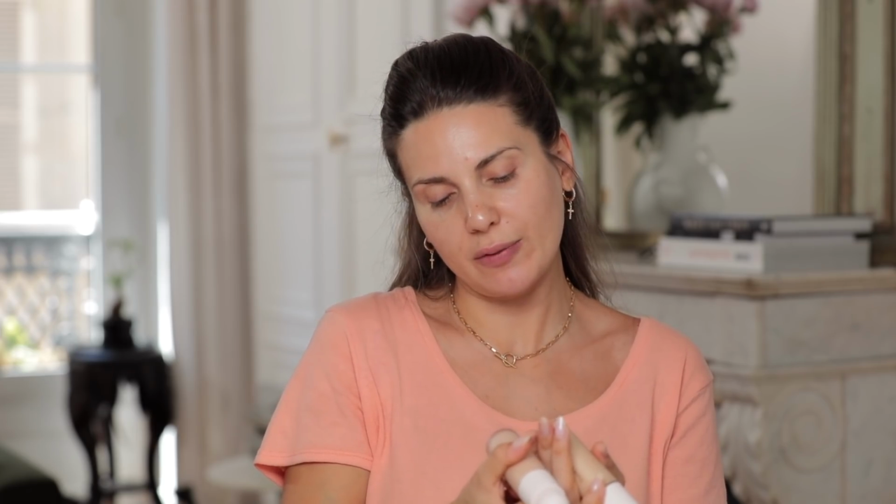They were sending me this brush, which is their foundation brush. I really like it. Then I've got two colors of foundation, 180W and 190W. Foundations have usually numbers and then letters. Numbers is the tone and the letter is the undertone.